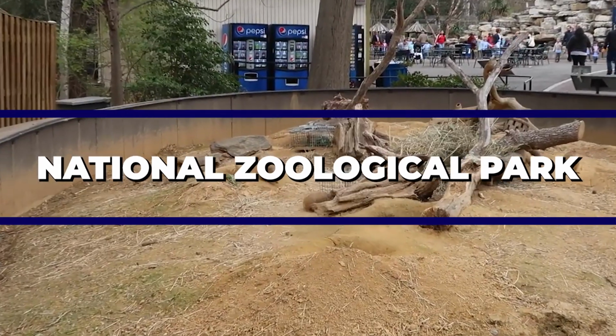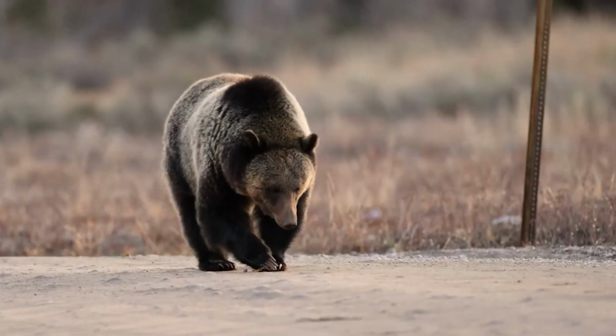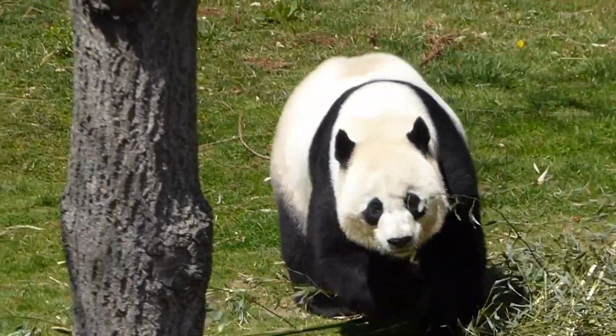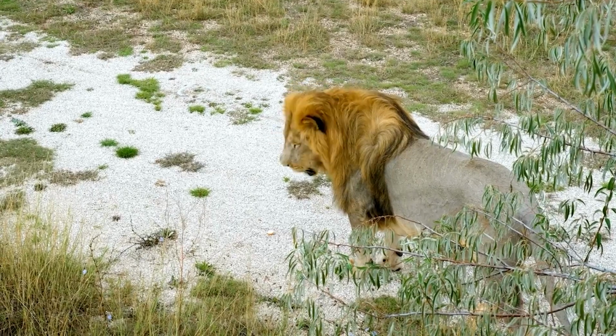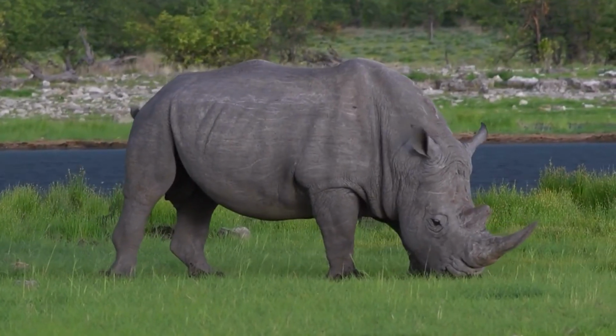And last but not least, at our 10th spot is the National Zoological Park, also known as the National Zoo. Located within Rock Creek Park, as one of the most visited sites among the Smithsonian institutions, the National Zoo houses nearly 2,000 animals, including a wide variety of bird and reptile species.